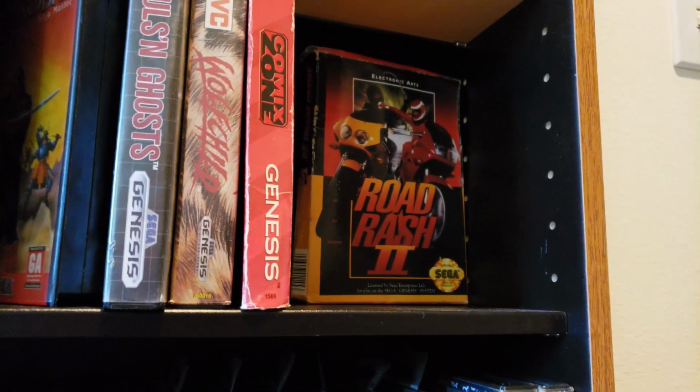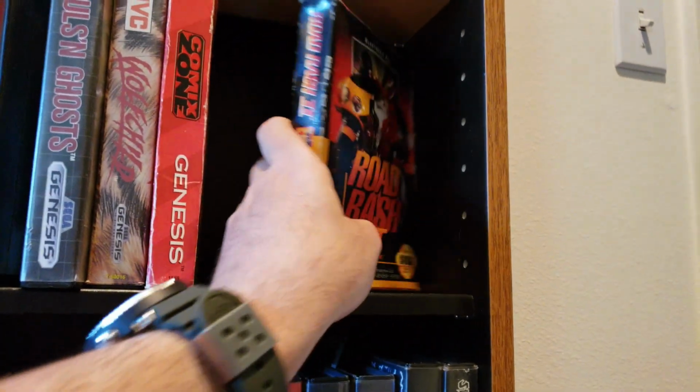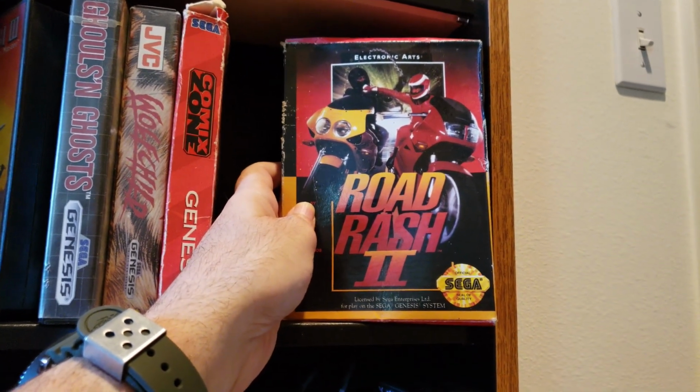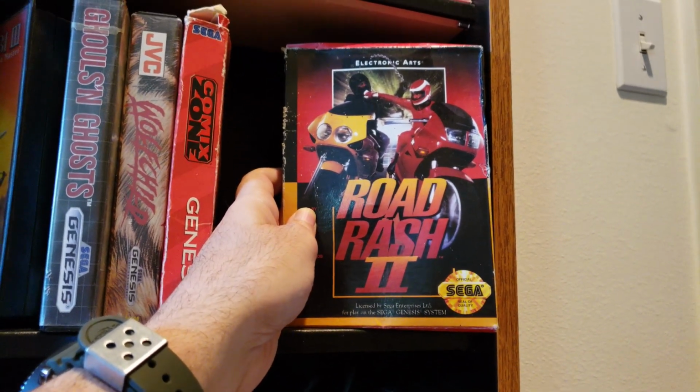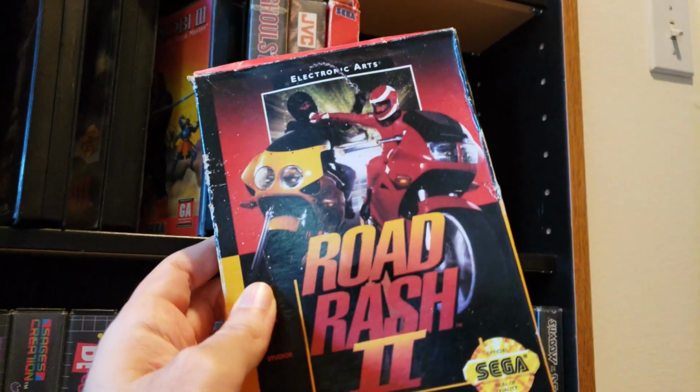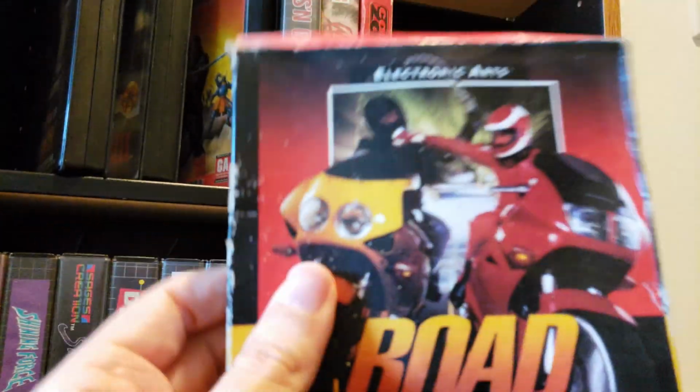Road Rash 2. Oh my gosh, this is crazy, guys. I didn't realize I had this. This is not cataloged. And I literally just bought a loose cart. I was going to share it tonight on stream. How funny is that? I'll have to look and see what cart is in better condition, but it was hiding back here.